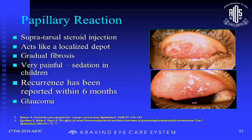And the papillary reaction, severe papillary reaction, will not respond even to topical steroids. Sometimes we may have to go for supratarsal injections. Again, before going for depot therapy, usually I go for a Decadron injection, wait for a few weeks to make sure that the IOP rise is not that much, and then only I go for depot therapy with Tricort. And sometimes we can go for even surgical excision of these papillae with AMG.